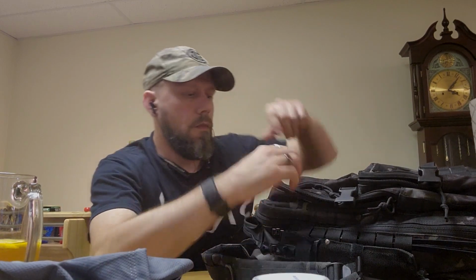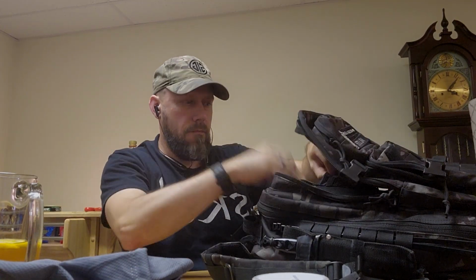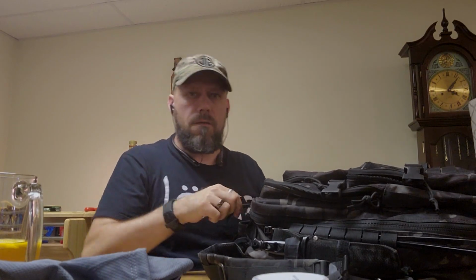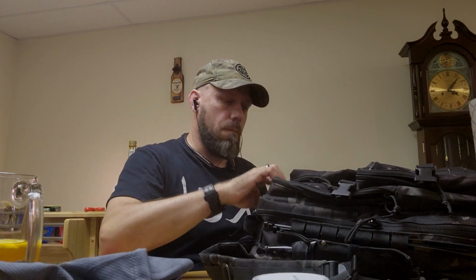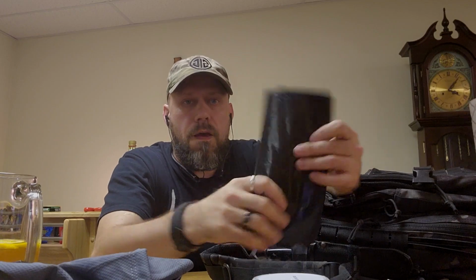These are great. I also carry an extra ballpoint pen in here because it's a get home bag. I'm trying to get home from somewhere. I may need to write down some information on paper, but I don't necessarily want to use a Sharpie. I talked about trash can liners. Having those in your bags so you can make impromptu shelters, things like that.